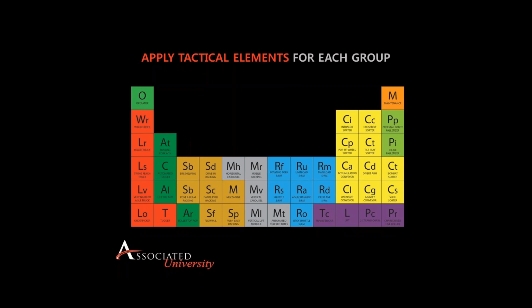After you do that, look at what some different tactical elements are for each group. Whether it be conventional, being reach trucks, or AGVs, or ASRS, mobile rack, tilt tray, whatever it would be. Once you identify what your order fulfillment requirements are, now you can look at what different pieces of the puzzle make sense to fill those orders.